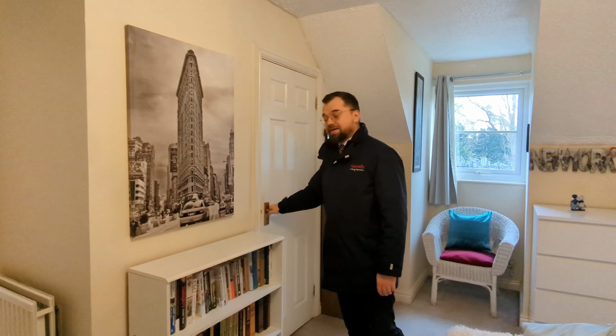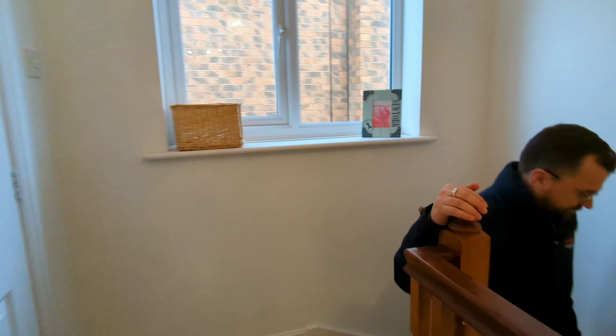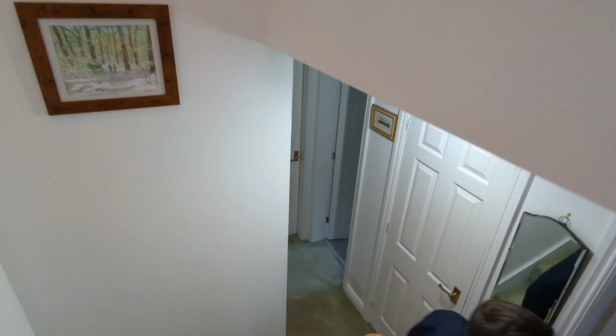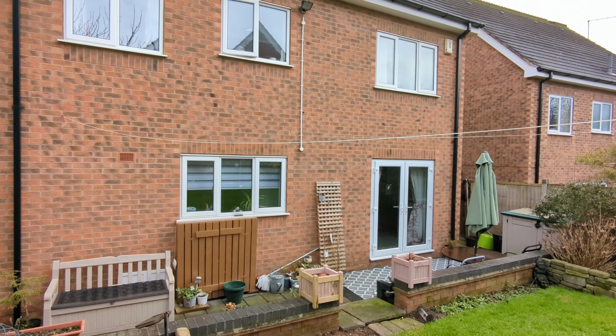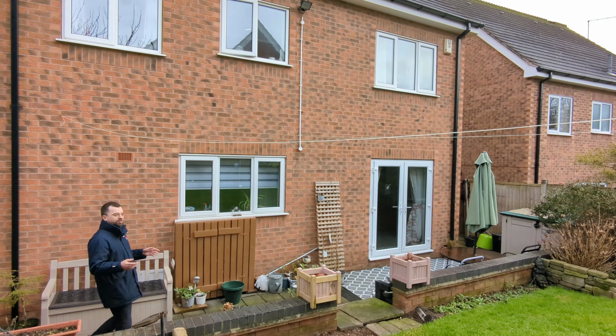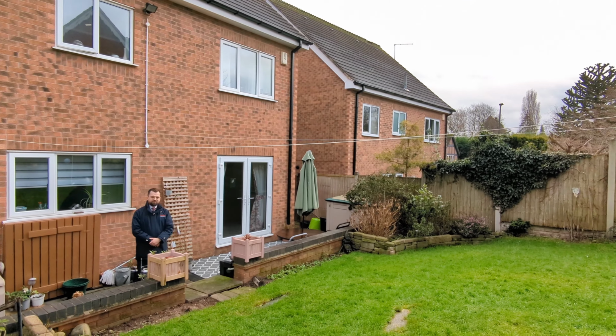So that is inside. Let's go and take a look at the garden. And out into the garden, split level, plenty of paved patio area and a great lawn.